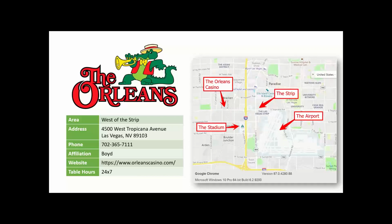But anyway, this is one of the Boyd casinos. So if you have the Be Connected card, then you're in business. And the table hours are 24/7. So you can always find a game at the Orleans. As always, I suggest that you call ahead, call the phone number, ask to get put through to the table games, and just make sure that everything's open. You can find out what the minimum bet is at the time, that type of stuff.